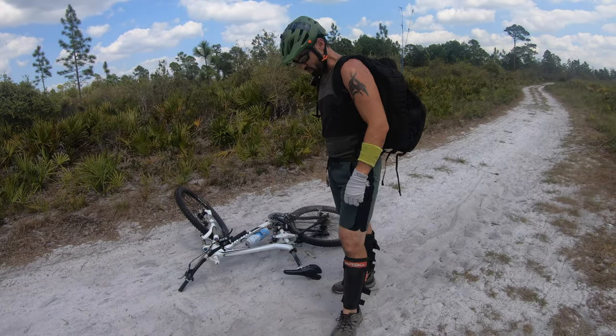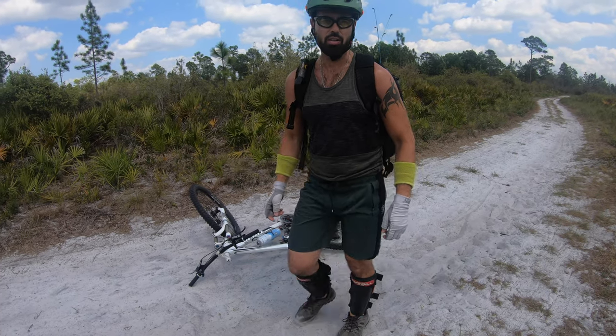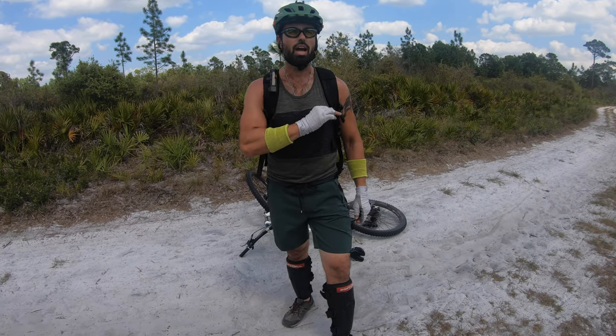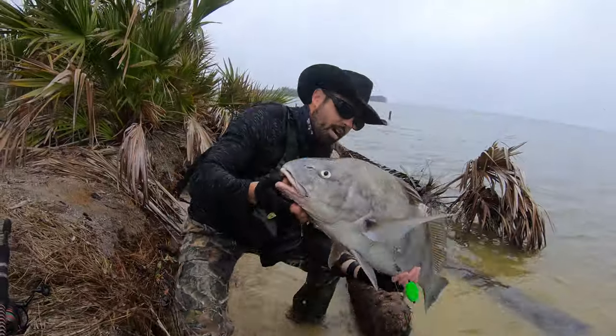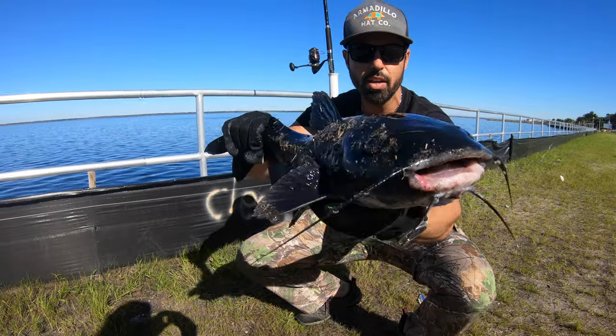So what we're gonna do is bike down this trail on our mountain bikes, and we're gonna get to our secret spot shortly. But wait till you see how amazing this spot looks. It's gonna absolutely blow your mind. I'll talk more about it when we get down there, but we're gonna hit the trails and get going. Look at him.